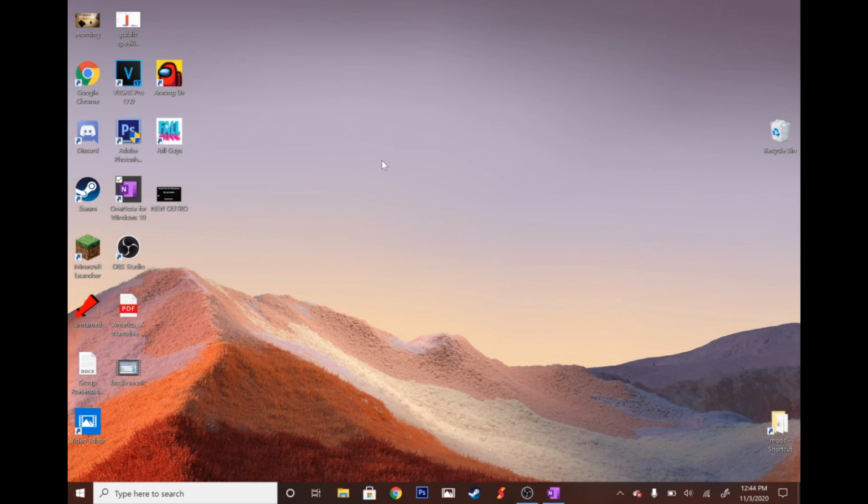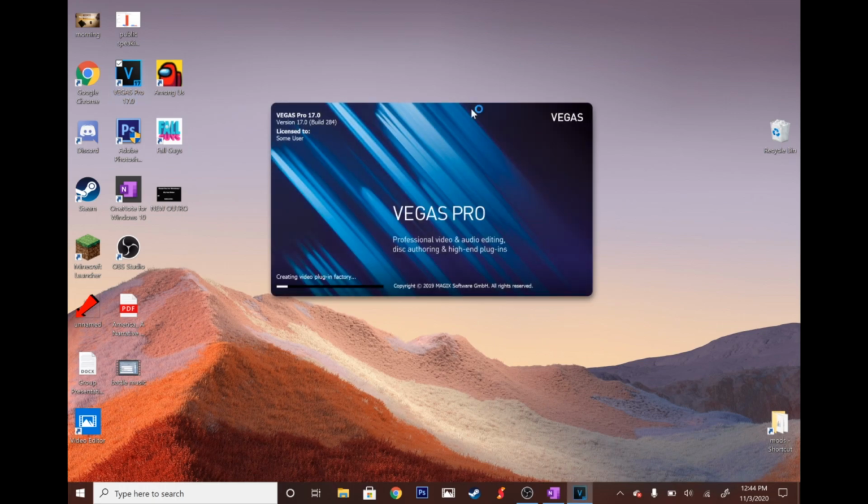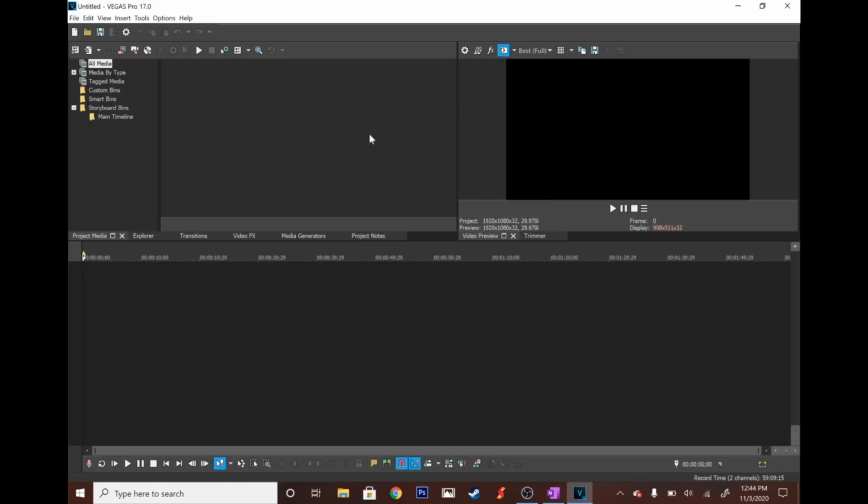Alright, so other apps that aren't really apps but software, I'd largely recommend downloading Vegas Pro or Photoshop, either for editing photos or for video editing. Both of these apps are insanely reliable. Let's go ahead and boot up Vegas Pro 17. The boot up time is actually fairly quick, and the rendering time, I will say, takes longer depending on the specs of your computer, as well as depending on the settings that you have for your Surface.